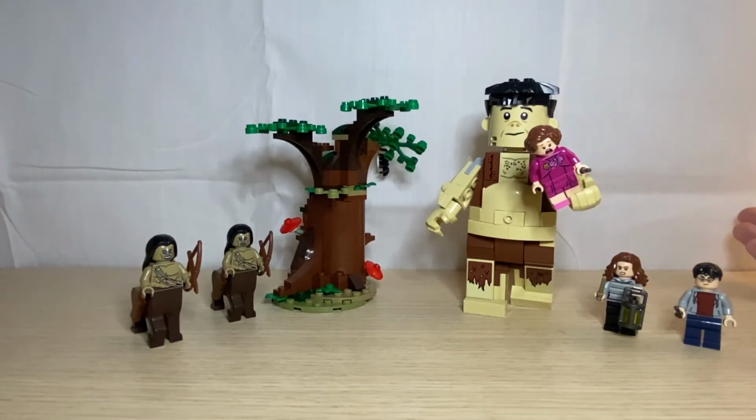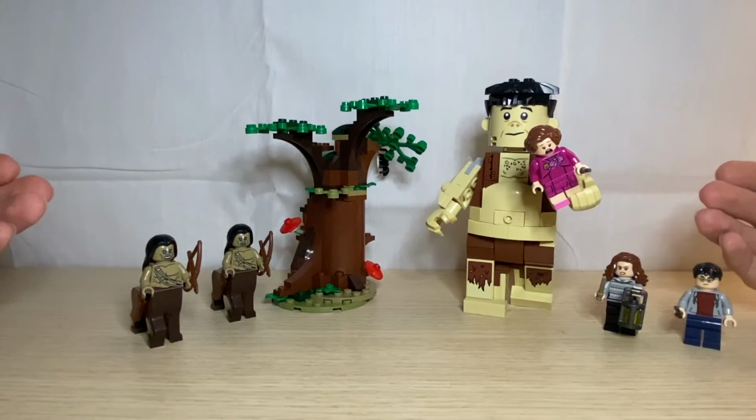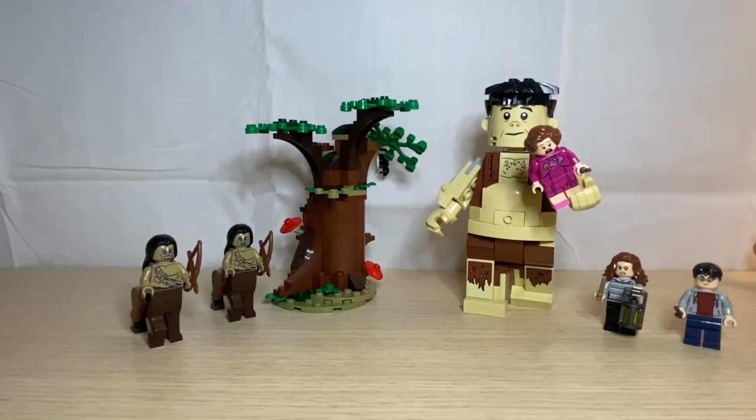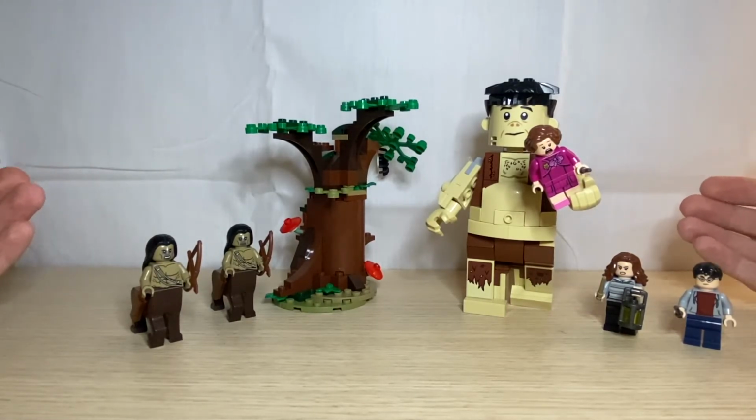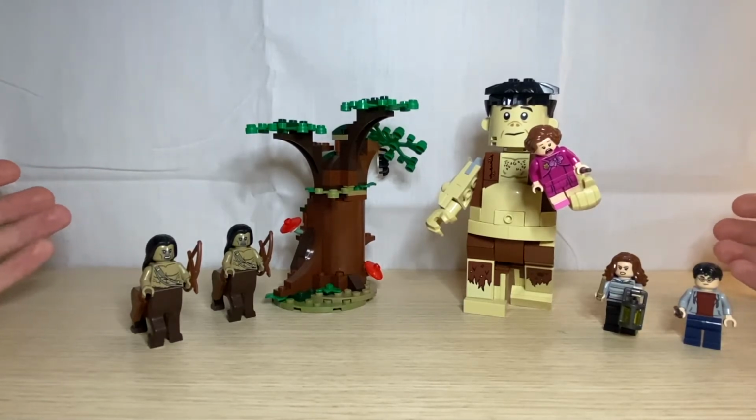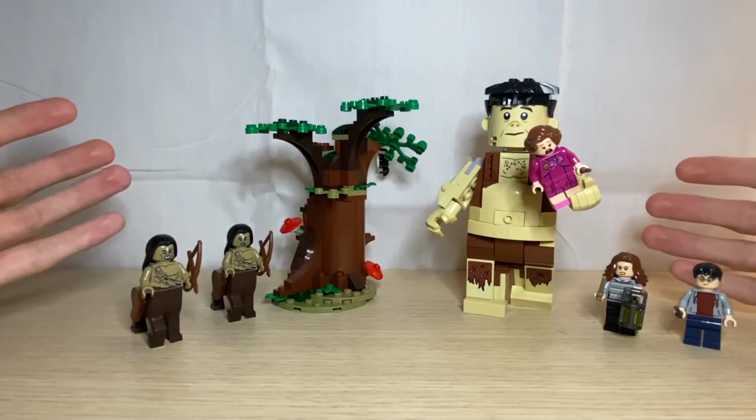30 bucks, it's really not sending you back too much. You could definitely make a MOC. You could add this to your Hogwarts castle that you have now. There's definitely a lot that you could do with this set, and I think a lot could be done to make the set look absolutely amazing. Like I said when I was talking about the centaurs earlier, I would love to see somebody make a MOC. You can make a bigger Forbidden Forest.